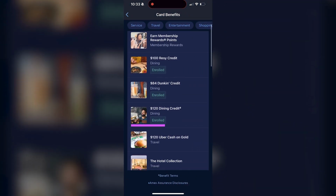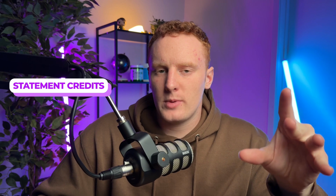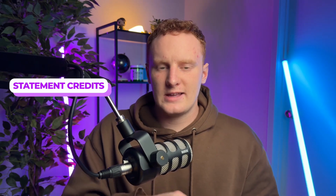From there, you'll want to go to Resy, Dunkin, and then the dining credits, and then click enroll in all of them. A lot of people assume that you automatically get these statement credits, but when you open the card up, you actually have to manually go in and do that to make sure you're getting them.